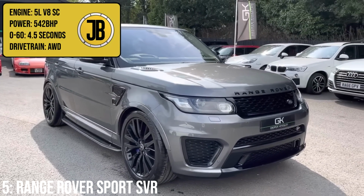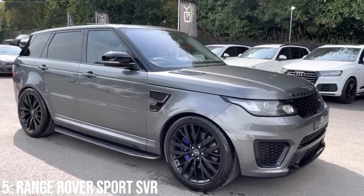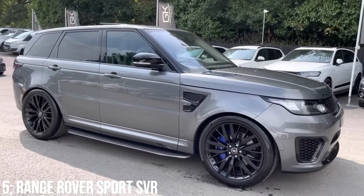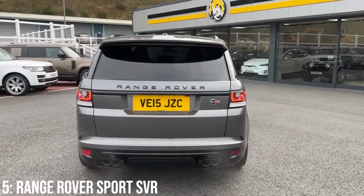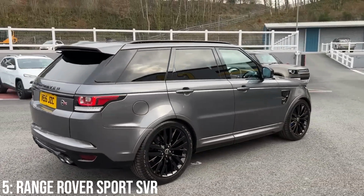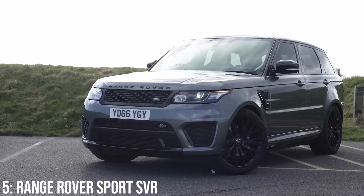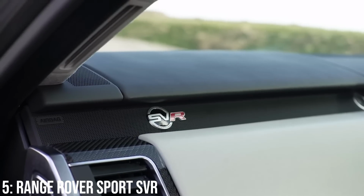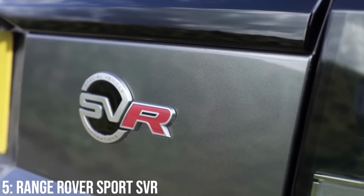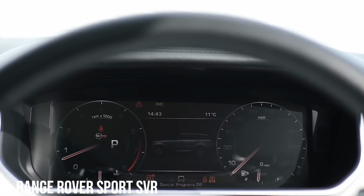that produces 542 brake horsepower, taking it to 60 in 4.5 seconds, which also gets an active exhaust system to help enhance the sound. SVR is Land Rover's sports brand, for those of you that aren't aware, and it stands for Special Vehicle Racing, responsible for many rapid cars that come out of the JLR factory. Compared to the standard Sport then, the SVR looks that bit more aggressive with the different body kit, including the massive grills on the front bumper and the diffuser on the rear, plus the 21-inch sportier alloys.